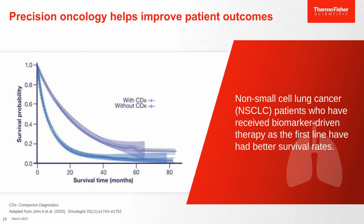and supported by a significant amount of data, companion diagnostic testing has effectively improved overall survival for many non-small cell lung cancer patients.